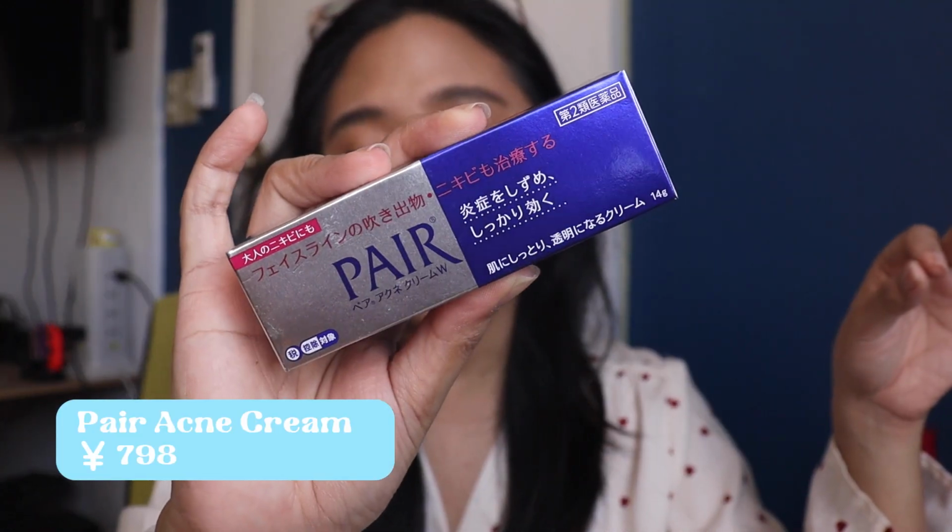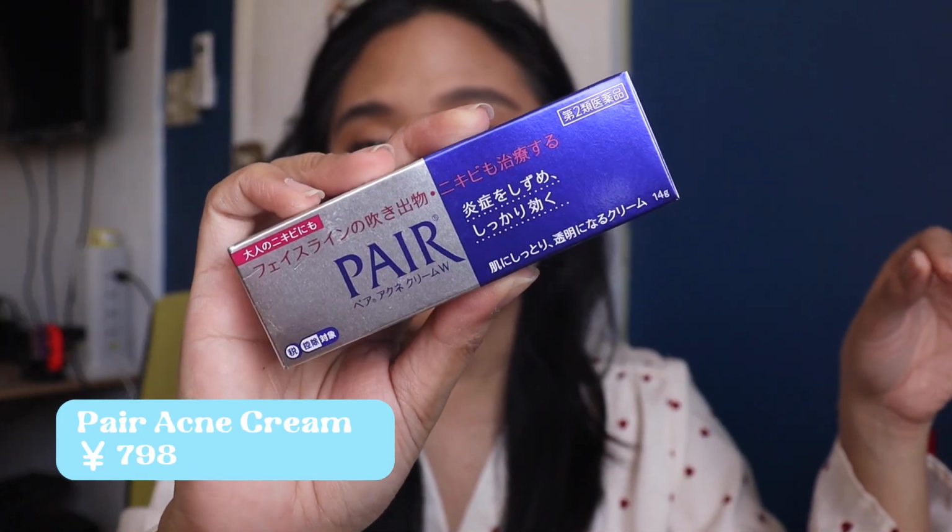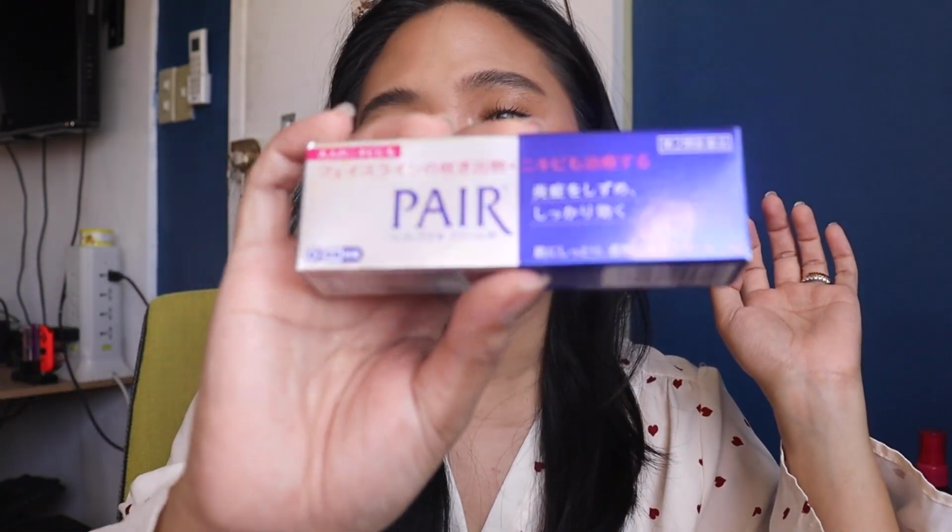So yeah, next is the Pear Acne Cream. I haven't tried this. I actually got this for my husband. And I also have a pimple here, so I might use it tonight because this pimple just kept on growing. It heals, then it goes back. So maybe it needs some Pear Acne Cream.